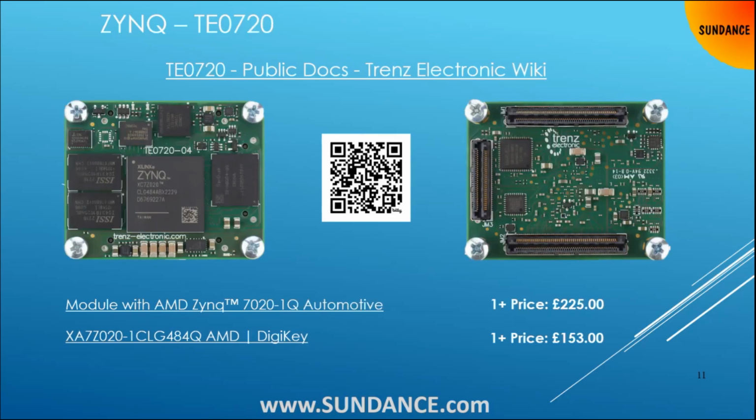This is a particular one for automotive. This module will go into a specific car, and that company is using an automotive FPGA from AMD and is just buying the module. You would normally say that it's probably more cost effective for the car manufacturer to buy the chips directly. Yeah, it depends whether you're building 10,000 cars a month or a few thousand cars a month.